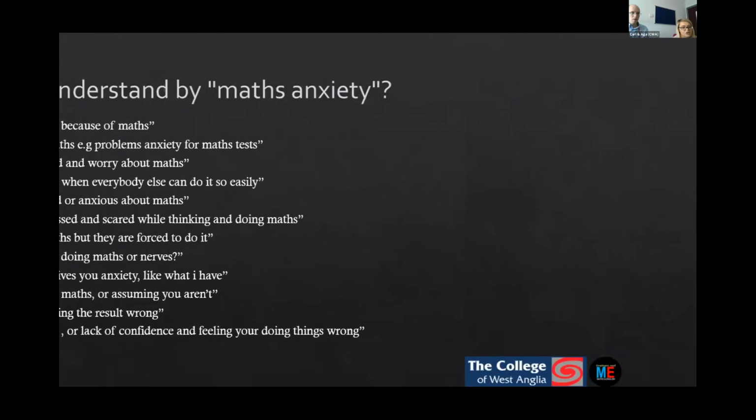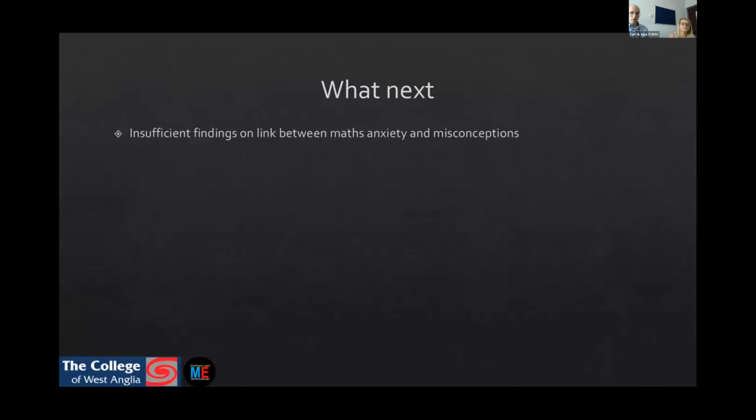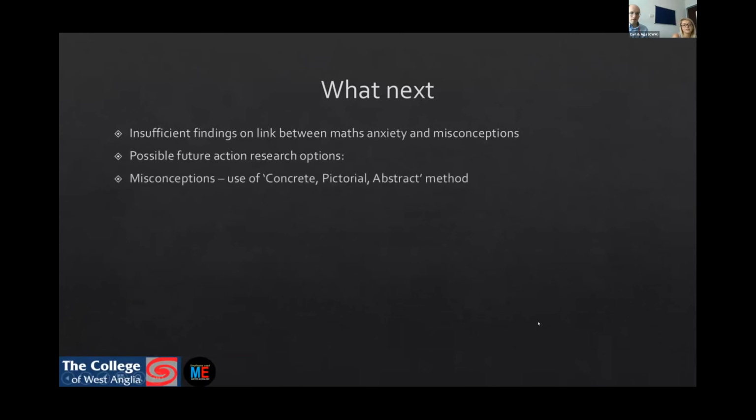And what we're planning to do next. So obviously, as I said, insufficient finding on link between maths anxiety and misconceptions. We will definitely be continuing to do that. We want to look at misconceptions, so further on, misconceptions parts. So look at the concrete picture and abstract method.